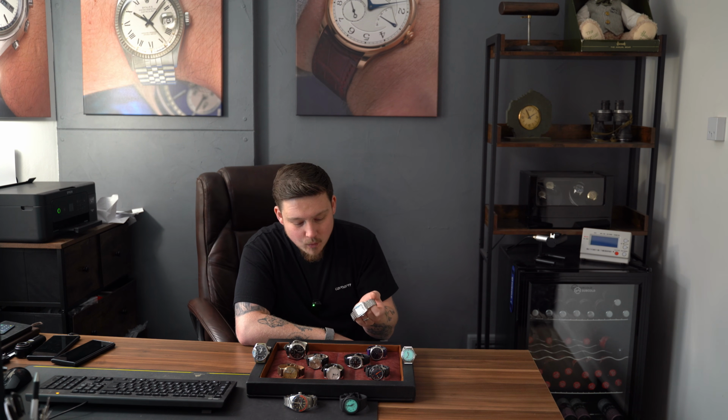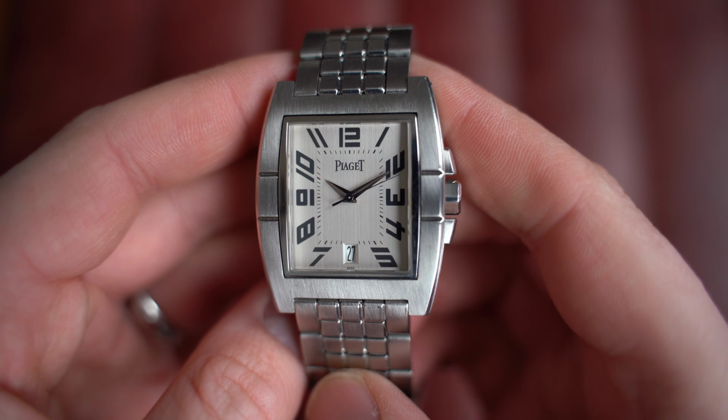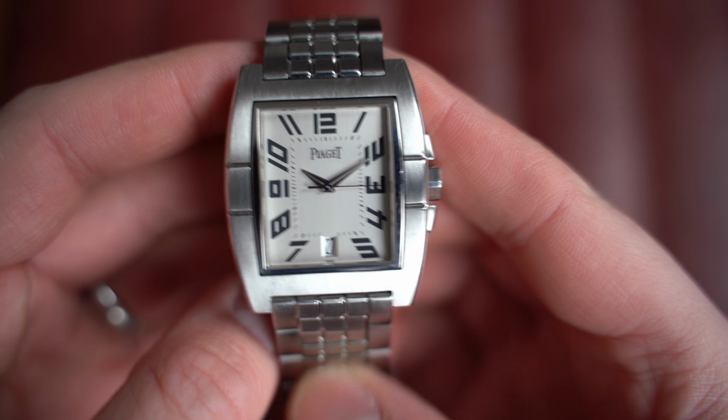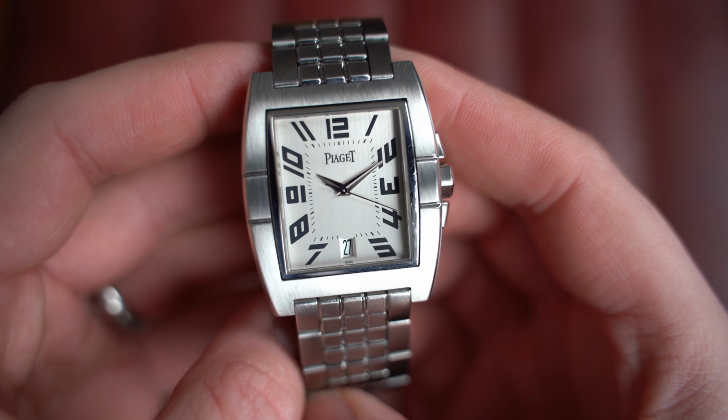I've got to start with one of the coolest watches, I think, on the table, and that is this Piaget Upstream. So let's take a closer look and look at the nifty little feature this watch has. So starting this week off with the awesome Piaget Upstream. This is a very nice automatic sort of sport / dressy watch. I guess it merges the two worlds nicely and offers something very, very unique.